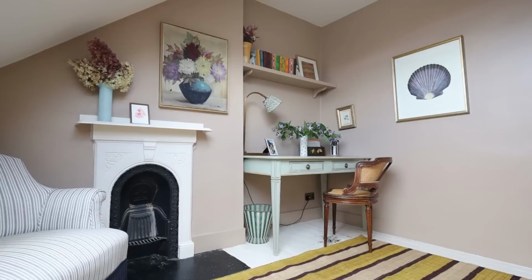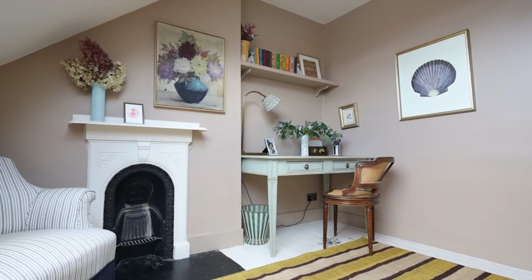It's actually a really generous sized desk. It's a really lovely place to work up here. I'm not quite sure why my office isn't up here because it's so nice and quiet. But yeah, it's a really lovely space to work.